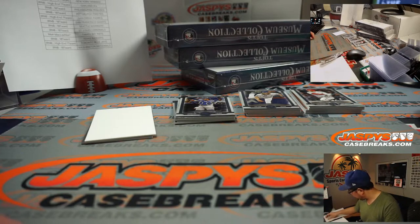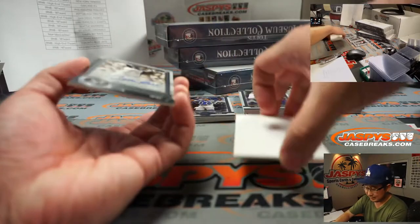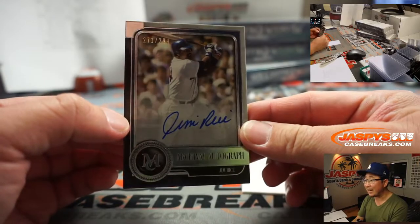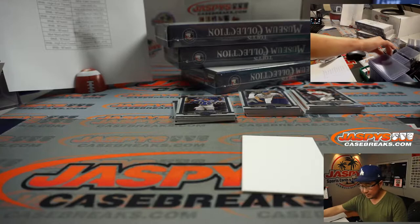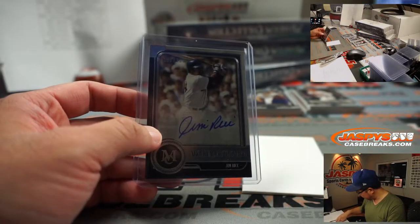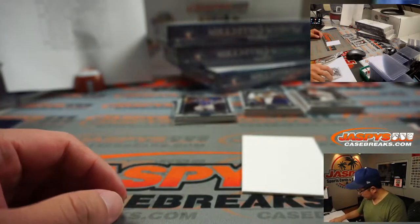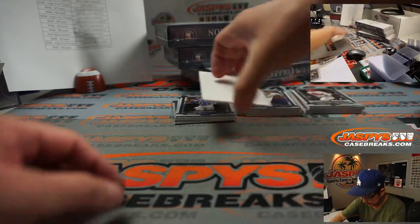Let's see how I'm going to organize myself here. Make it like this. All right, and the hit is going to be Jim Rice, archival autograph, 271 out of 299. Nice. That'll be for the Red Sox. Red Sox number one. Boston one. That's part of the 18 teamer. And that's going to be for Josh. There you go, Josh. Red Sox ones. Yeah, there they are on the list.